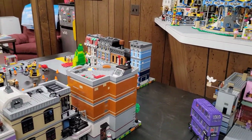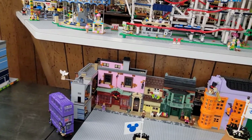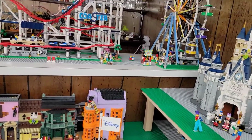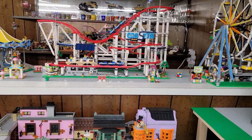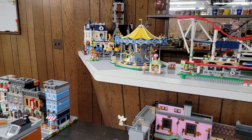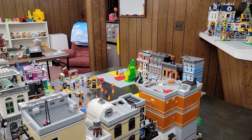So now what we're going to do is I'm going to take you and we're going to see more of the display stuff and my build tables and how all the magic happens that gives you what you see here. And then we'll talk about plans and then we'll wrap it up and we'll be all done. All right. We'll be right back.